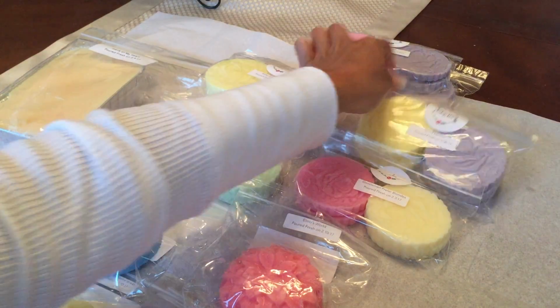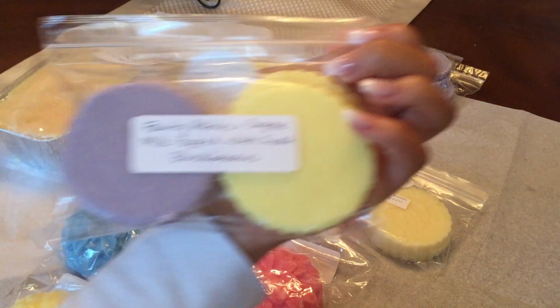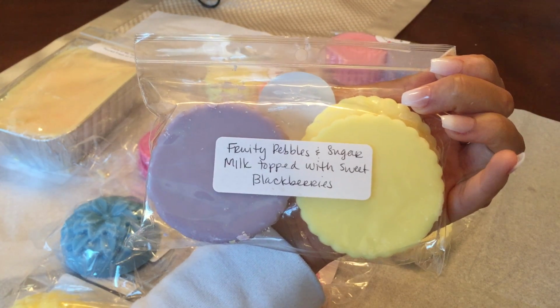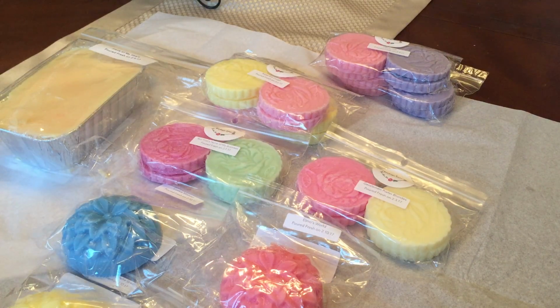The next one is Good Morning. It's Fruity Pebbles sugar milk topped with sweet blackberries.